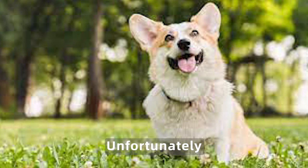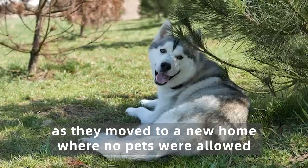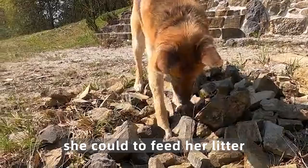His mother was a loyal and loving dog who was once raised by her own family. However, when the family moved out, she was abandoned as they moved to a new home where no pets were allowed. The poor dog ended up pregnant and did what she could to feed her litter, but sadly one day she was hit by a car and died.